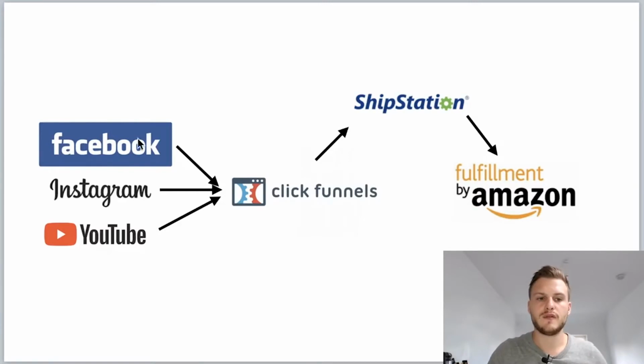So you get all your leads from Facebook, Instagram, YouTube, social media. If you're doing advertising, if you have social media pages, if you have a brand, you send all of that information to your ClickFunnels page, to your sales funnel. Then when customers buy, ShipStation organizes all the ones and zeros, sends the information to Amazon, and then the product is shipped out to the customer. Simple, so simple.